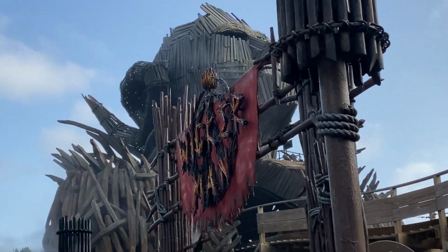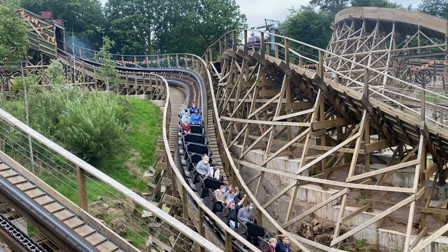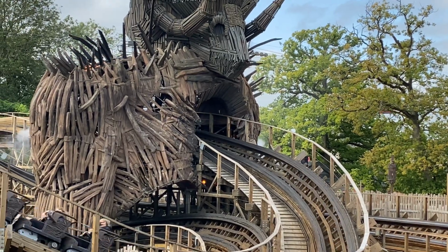That's right, at my number 3 spot, we have the Wicker Man. Now this is a GCI wooden roller coaster and Alton Towers' first ever wooden roller coaster, opening in 2018. This is such a package coaster, and what I mean by that is you get a great ride, you get great theming, great operations. Everything on this roller coaster is just great and I absolutely love it.